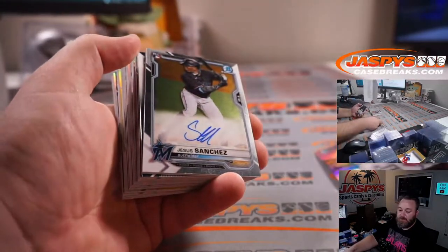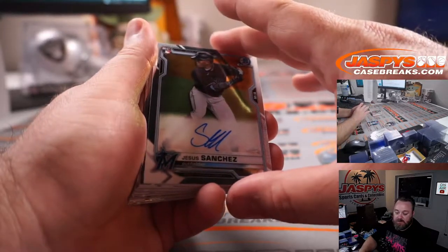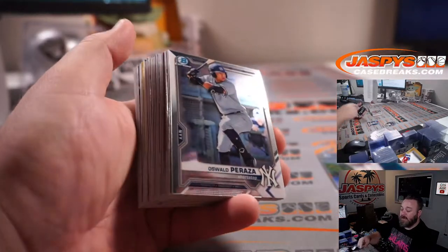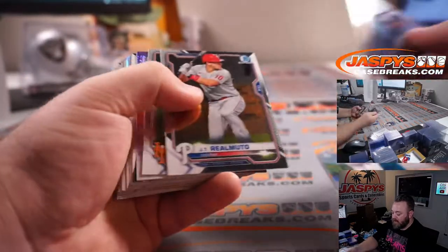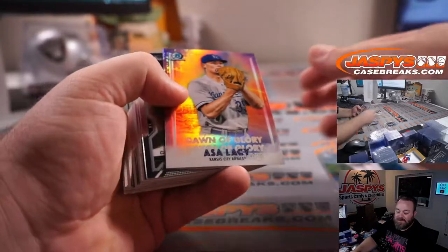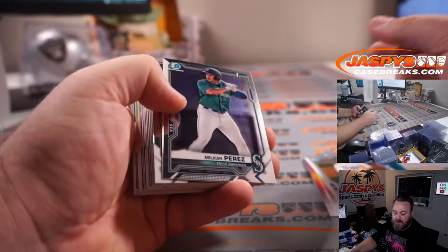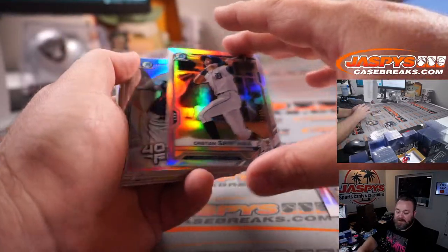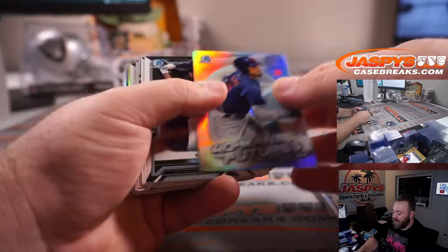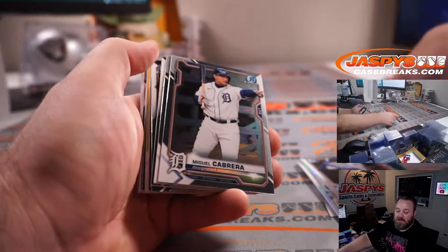Austin Hendrick for the Reds. Vincent Franco and Jesus Sanchez rookie auto for the Marlins. Brian Croft. I have a feeling we'll get three autos in this one now because of how early we got this one. Asa Lacy for the Royals, Sean Breen, Carlos Colmenares for the Rays, Aaron Farmand, Christian Santana refractor for the Tigers, Ike Coppola to 499, Gabriel Arias for the Indians, Sean Breen, Christian Hernandez, Cubs, Joe P.